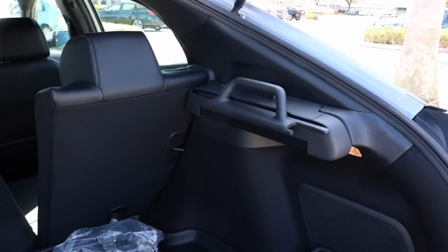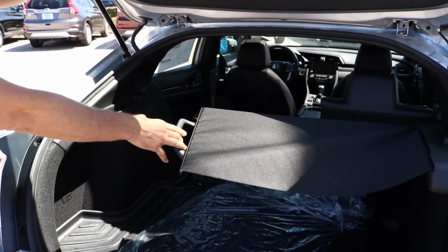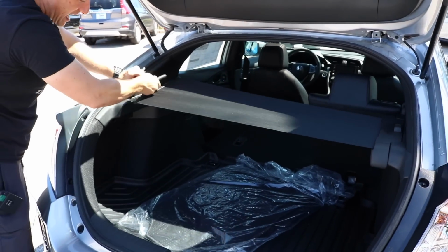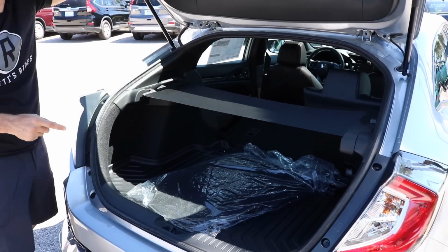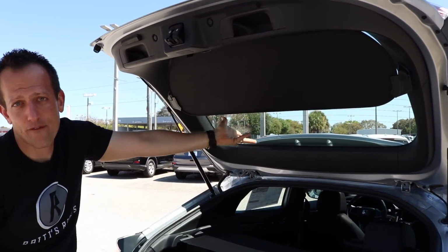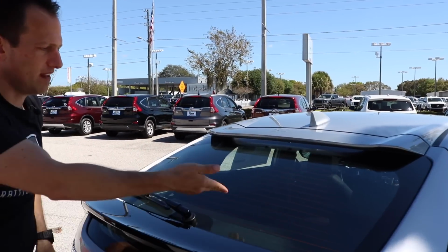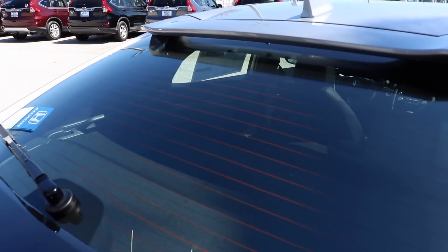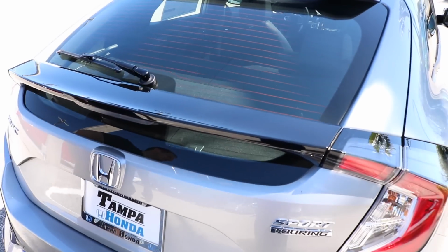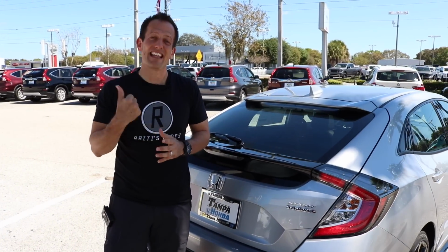Let me show you something interesting that the Honda engineers had to come up with. Because of the design of the hatch, they couldn't have a regular security shade here, so this one actually comes across like that, and then the second part stays permanent to the back. Now you can take it down if you want to, but you leave it like that, and then when you close it, there it is. Nobody's peeking at your Christmas gifts. Nobody's wondering, hey, should I break into this Honda Civic because there's something special in there? Everything is hidden. But if you're ready, let's go ahead and take this one for a spin.